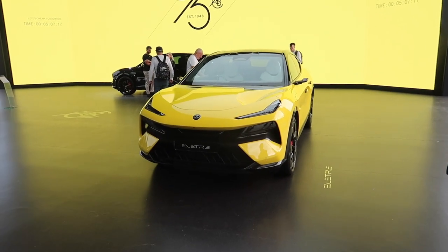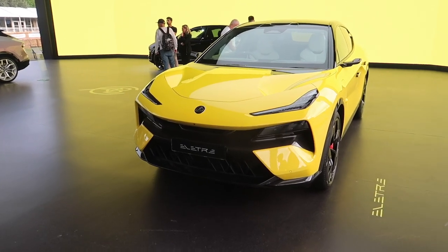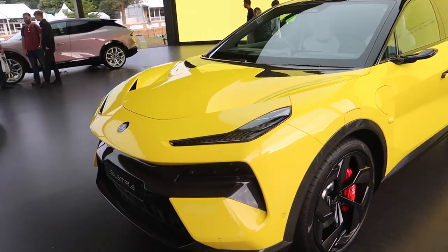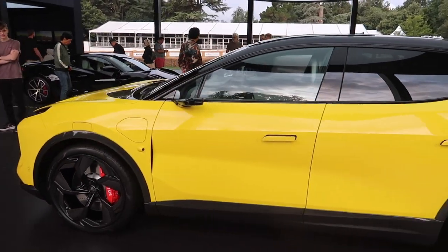Right, let's check out this year's Lotus stand and what they've got to offer. So they've got their full production ready version of their Eletre, an all electric SUV, finished in this lovely bright yellow.